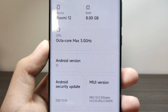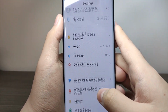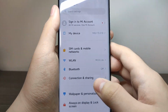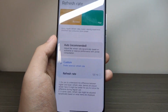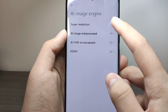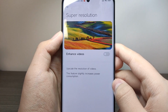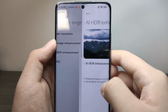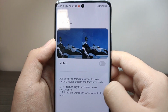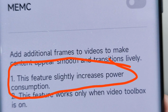This phone runs on MIUI 13, running on Android 12 out of the box. The first thing I noticed on MIUI 13 is that it's not that much different from MIUI 12.5. But yes, there are some new changes in the settings, like here on the refresh rate menu. On the AI engine menu, we can see a new setting, which is the super resolution, and it will upscale the resolution of videos. This option is new and won't be seen on other old Xiaomi smartphones. Then the AI engine enhancement, AI HDR enhancement, and MEMC can be seen on the Mi 11 from last year. And do take note, if you toggle on any of these features, it will increase your battery consumption.